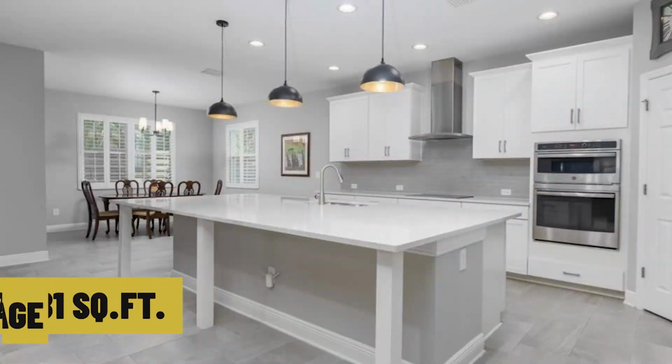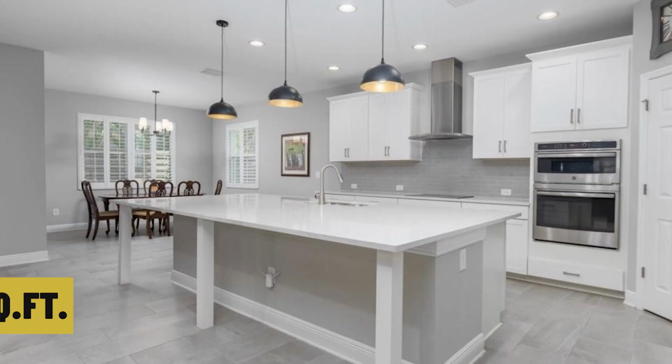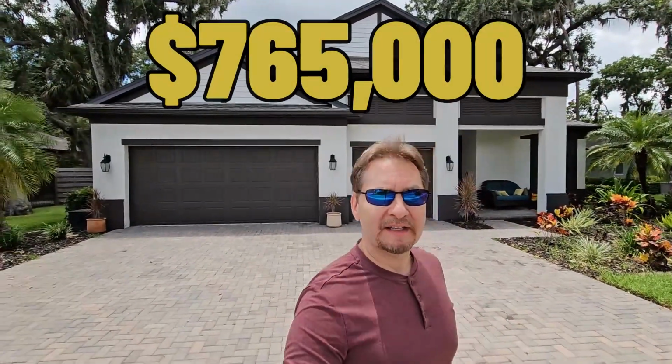So here we are in front of a beautiful example of a 3-bedroom, 3-bath, 3-car garage home. This is $25,881 under air, and it's priced at $765. So this will give you an example of some of the newer properties here in Silven Lee. 3-car garage home, pretty nice area.